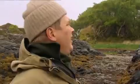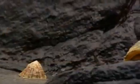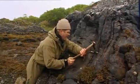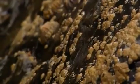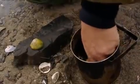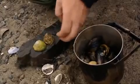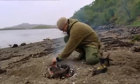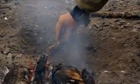It's no wonder that those early communities clung to coastlines. There we go. Get your limpet removing tools here. Perfect, absolutely perfect. To cook the limpets, I can encourage them to clamp down onto this flat rock. Like that. Flatten out the sand.